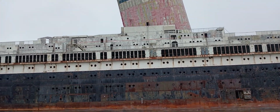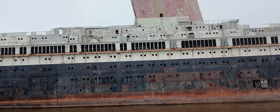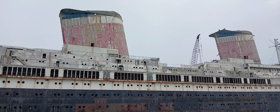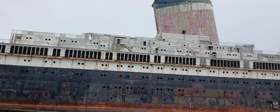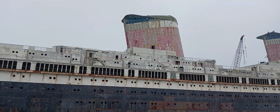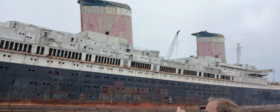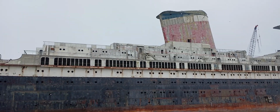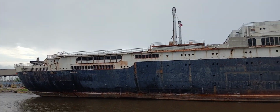Now the story goes that the ship's captain ordered his crew not to exceed 60% of the ship's power. Probably so he could go up and come back and build a faster ship. He just wanted to do it one more time. However, his competition never did build a faster ship. Thus, you're looking at the last American-made ocean liner that is still above water.